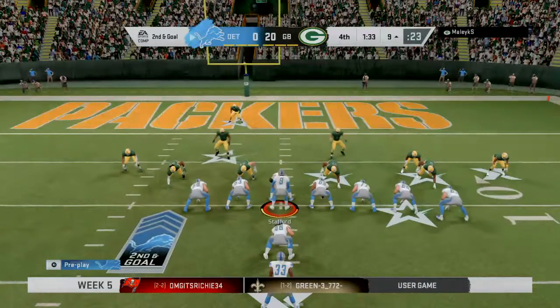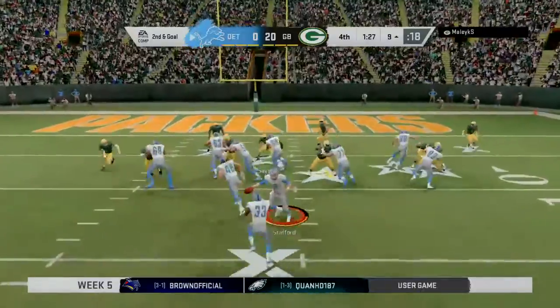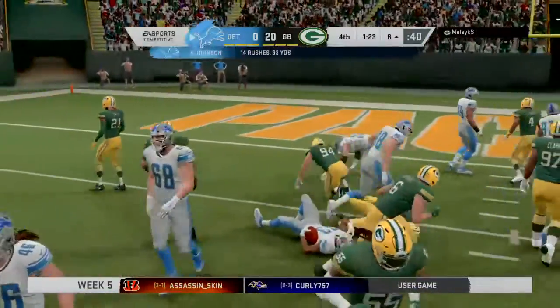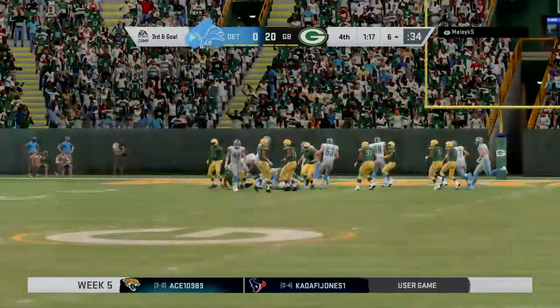Now from the 9, here's 2nd and goal. To Johnson again. And he'll be stopped just outside the 5 at the 6. It's a pickup of 3, but still a little work to do on 3rd and goal.